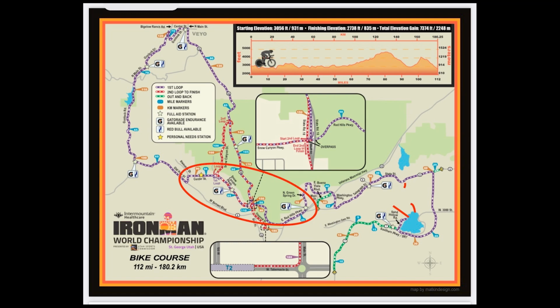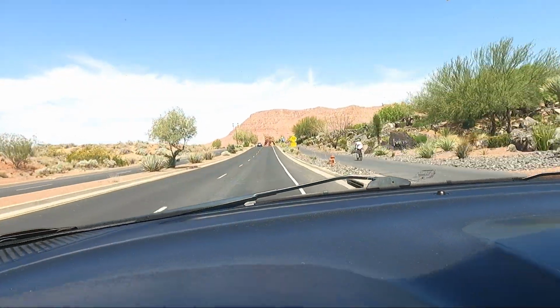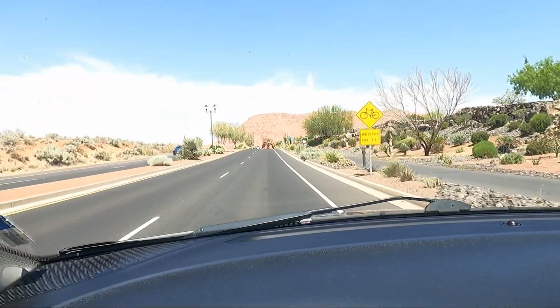This first bit is mostly downhill, but then you hit the town where St. George is, and it goes uphill, a little climb. It's nothing serious. It's not hard. Road surface is great up till you get to the intersection where it joins onto Snow Canyon Parkway. Then Snow Canyon Parkway, we go along that for quite a while.